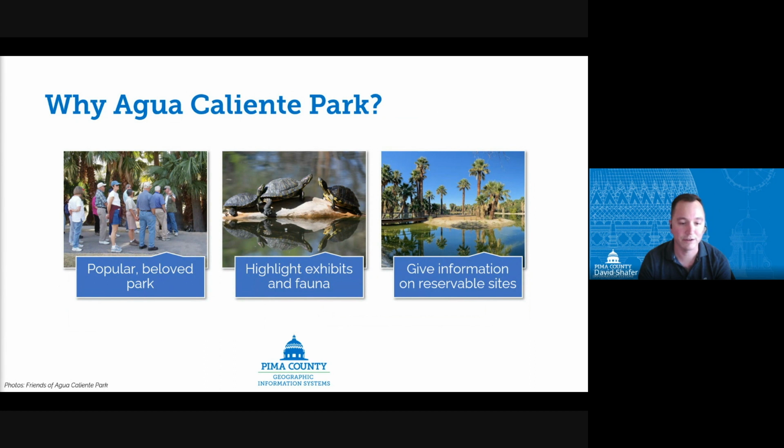After the first two, we chose Agua Caliente to continue this project. It's a really well-loved park within the Tucson community. And we wanted to be able to educate people about the animals at the park, especially the birds. And we also wanted to advertise things like the rotating art exhibits in the park's ranch house, as well as picnic sites, some other areas that people can reserve.